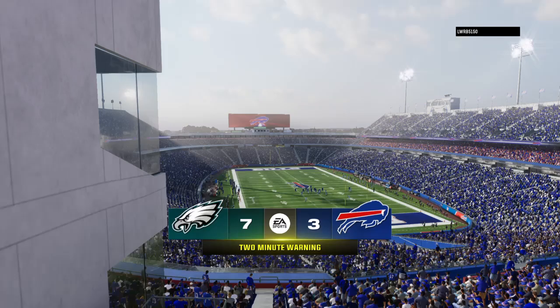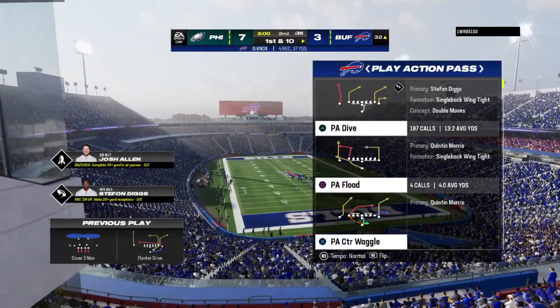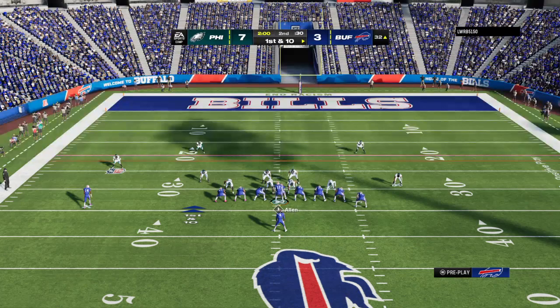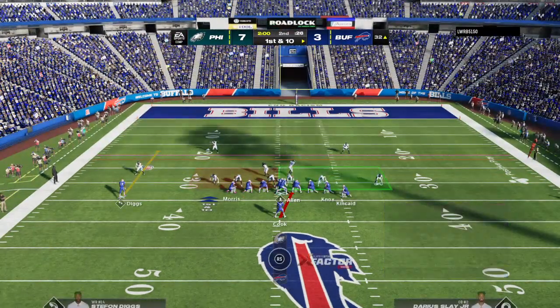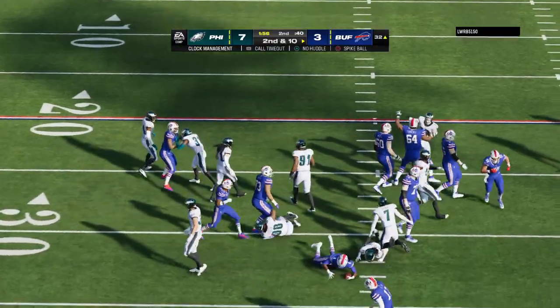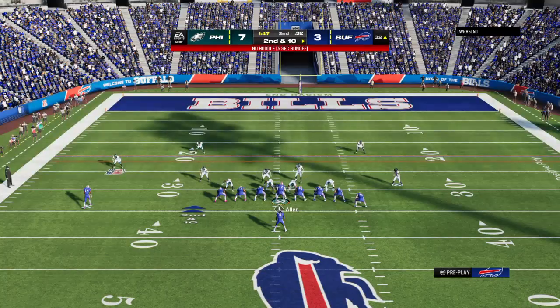2 minutes to play in this first half. 7-3 our score. From the 32 now, here's 1st and 10. They'll try the middle with Cook. And he's going to be met at the line of scrimmage and taken down. Now a 2nd and 10.